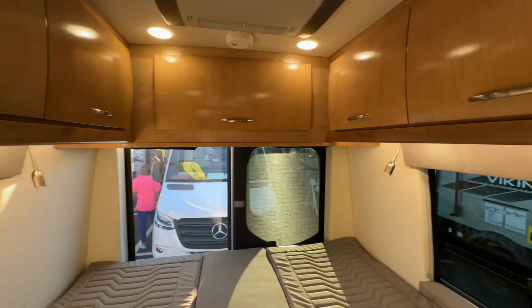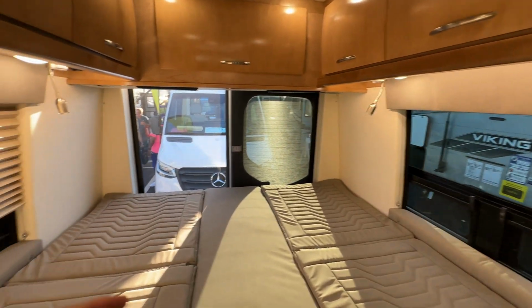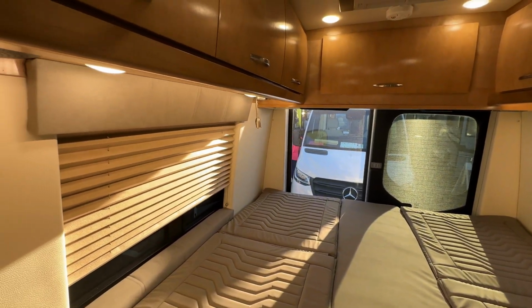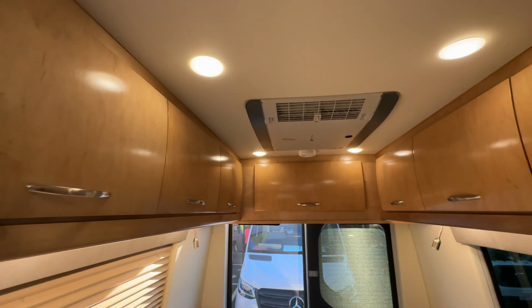You've got so much place for storage, and that's always the complaint with the Class Bs. Everybody loves the Class Bs because you can go anywhere in them. State parks, national parks, you can maneuver tight roads, have a lot of fun, but can you get all your stuff in it? Well, guess what? On this one, I think you can.